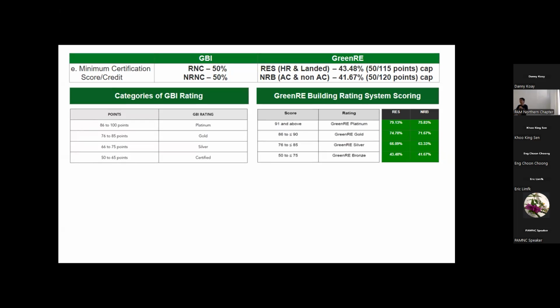Singapore is different, I don't know, I didn't study a day before. Anyway, there's a higher cap. The passing rate is 50. So that makes the passing rate slightly lower, which makes it slightly easier, without going into detail.